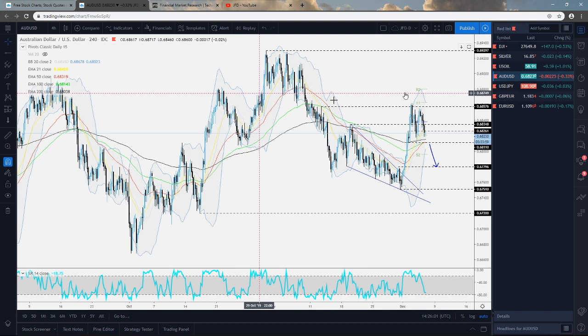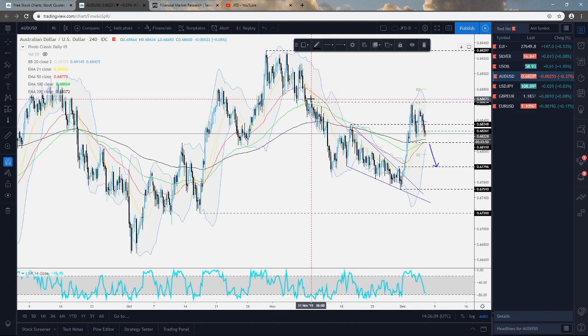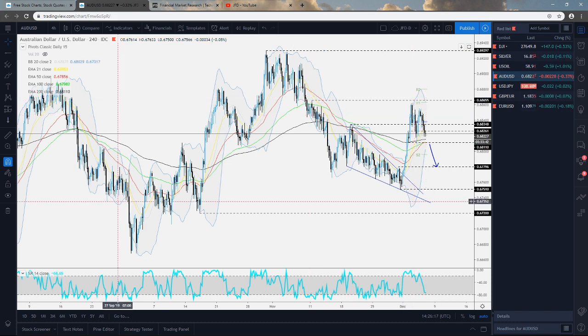The only thing is that you can see the pair traveled higher. It reached one of our levels here near the 0.6857. It almost reached another one of our targets near the 0.6865, but as you can see, it failed by a few pips and then reversed quickly to the downside.